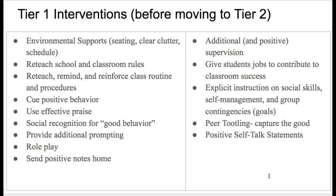So it's not so much about having, you'll notice that we don't have a lot of star charts and things like that. I'm not saying that star charts are not a good thing, but it's really about helping our learners learn how to be learners and learn how to support each other. We talked last week about the positive self-talk statements. Even changing the way that we talk to ourselves sometimes works for this type of thing.